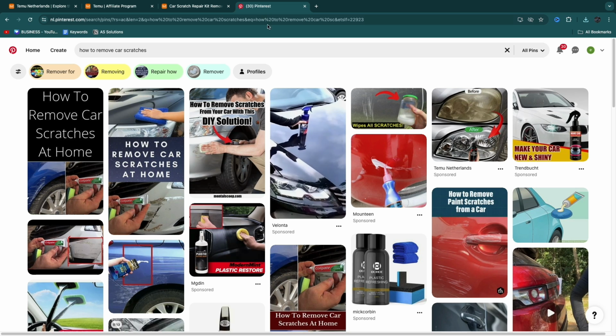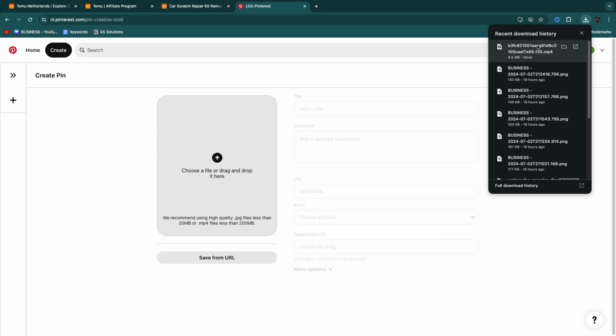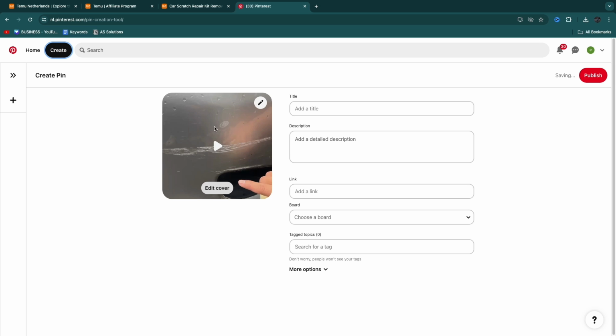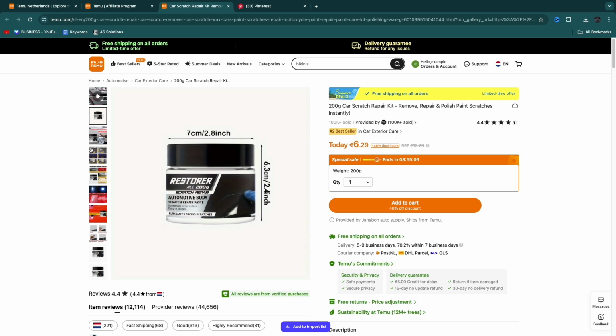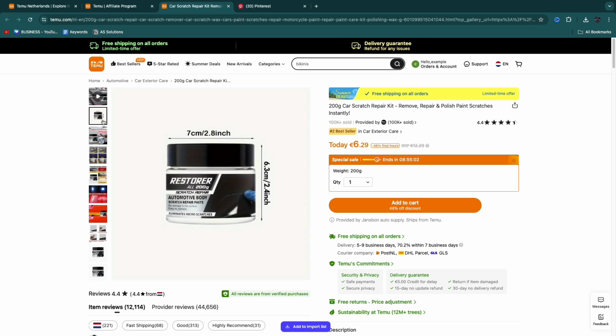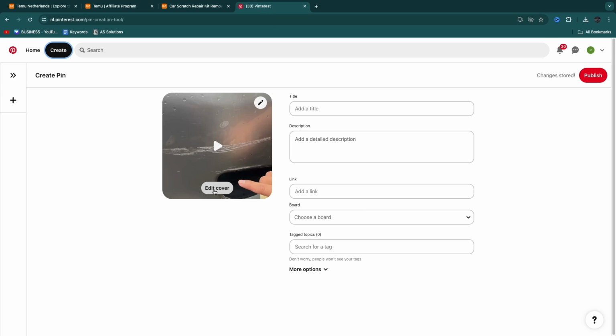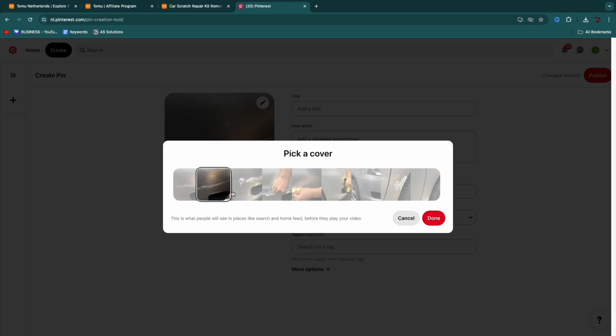So now open up Pinterest, then click on create in the top left after you sign in, and then here just choose the file. So make sure that it is a pretty good looking video or photo. Both works. I could also, for example, use this picture right here, or any of these other ones that look pretty good. I wouldn't use this because this doesn't really show what it does. But for example, this one could also do really good. So I could also create 2 pins and also one where I use this image. But for now, I'll just use this video and I'll edit the cover so that it looks really good.